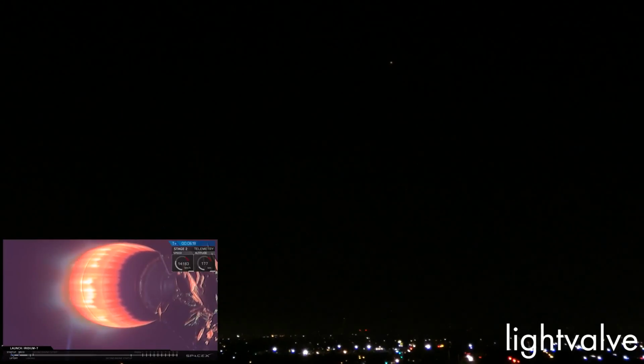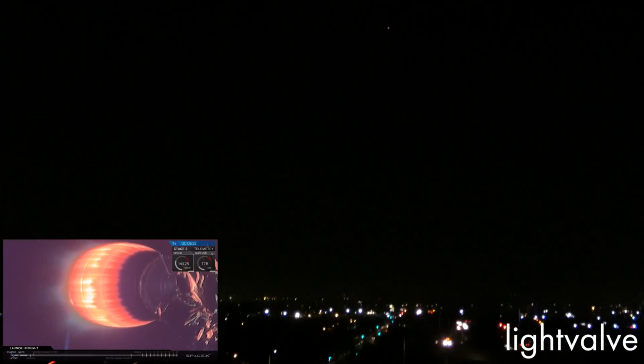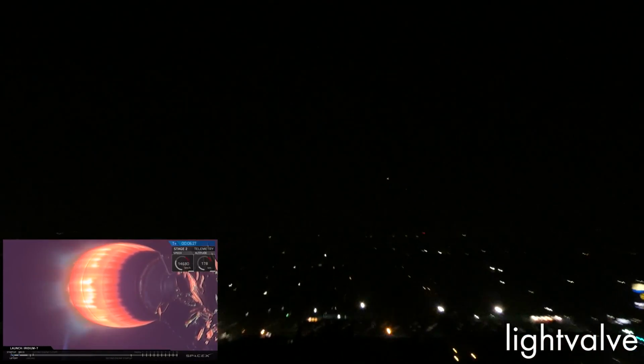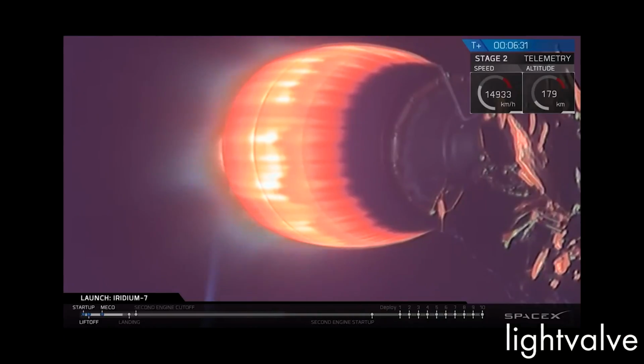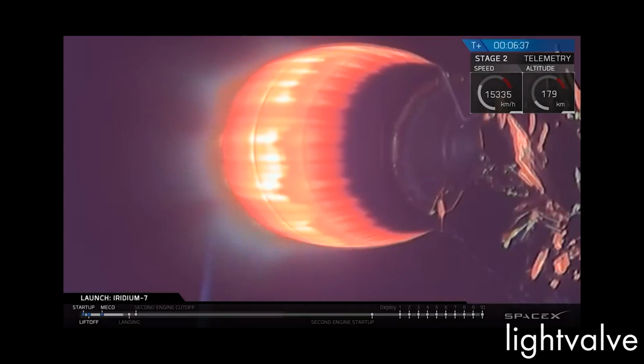We're at 6 minutes and 15 seconds. In about 30 seconds, we're going to have the landing burn. Now, as a reminder, the weather and sea conditions are fairly rough. They're the worst that we've ever had for trying to get a first stage back on the drone ship. So it's going to be a little bit iffy here this morning. Meanwhile, second stage continues to be on trajectory, performance looking good.